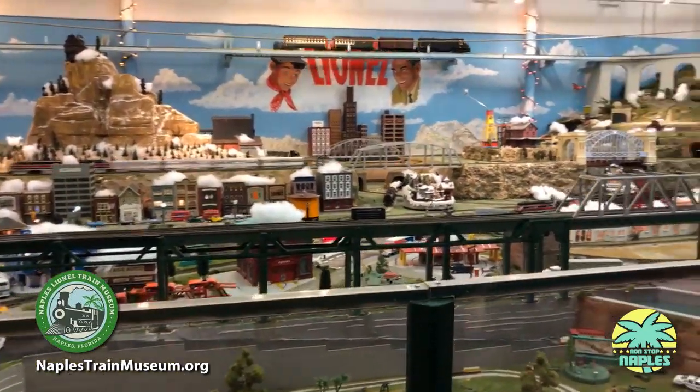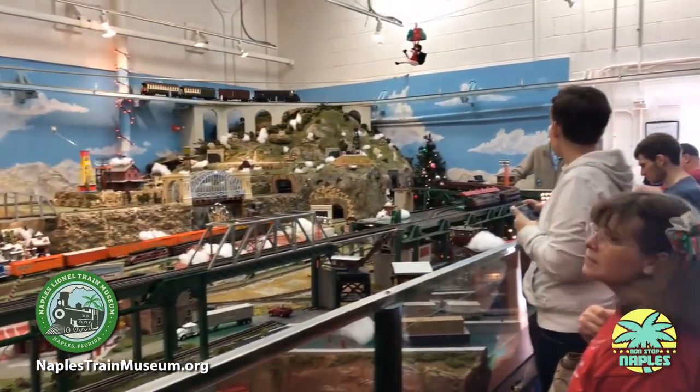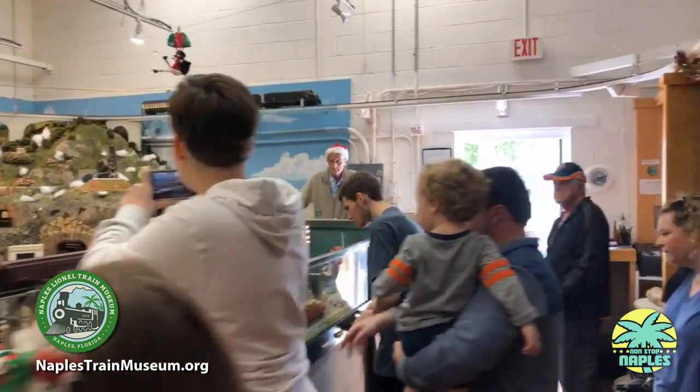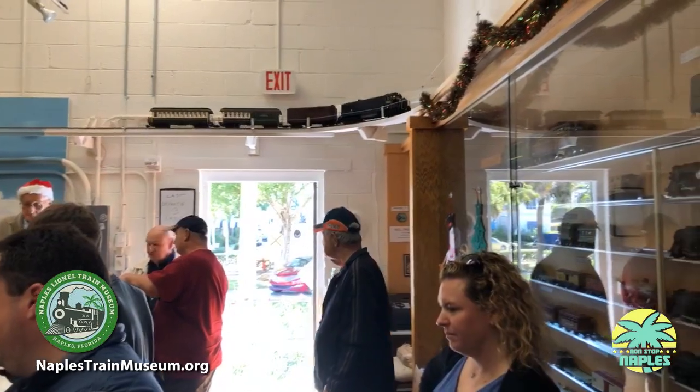Oh, they got the one running. Nice. That is bigger than the trains that, I don't know what scale. That is a big O scale, I think. That's a big train up there.